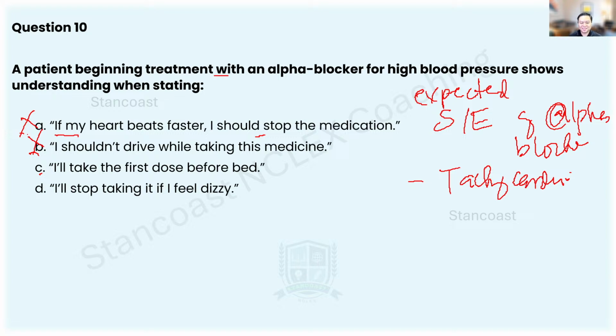Yes, as I've said earlier, this is going to reduce the side effect of the drug, that sleepiness. Take note of this one. They should be taking this drug, especially during the initial stages. Take this at nighttime to reduce the drowsiness effect of the medication. Okay? So we are going to select letter C this time.